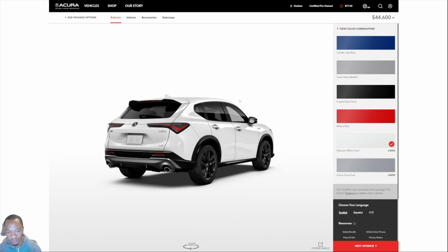I don't think Acura is trying to be competitive against other brands. I think it's worrying about its lineup, and they just want a small SUV, and they just need it right now. And the best thing, like I said, is to borrow. And they borrowed from Honda, of course. So it's a great chassis.